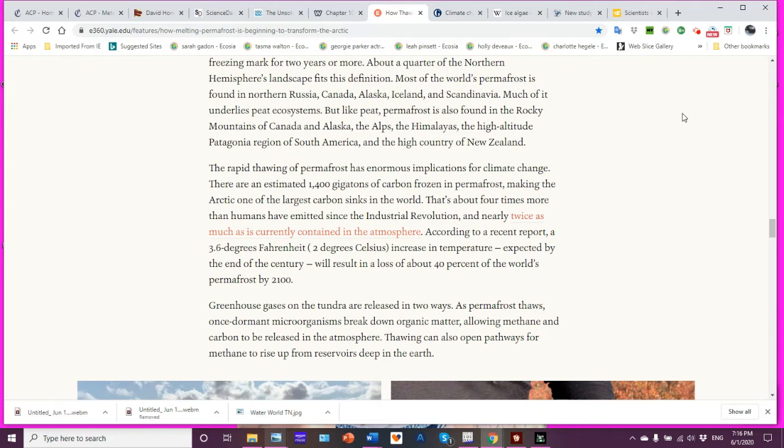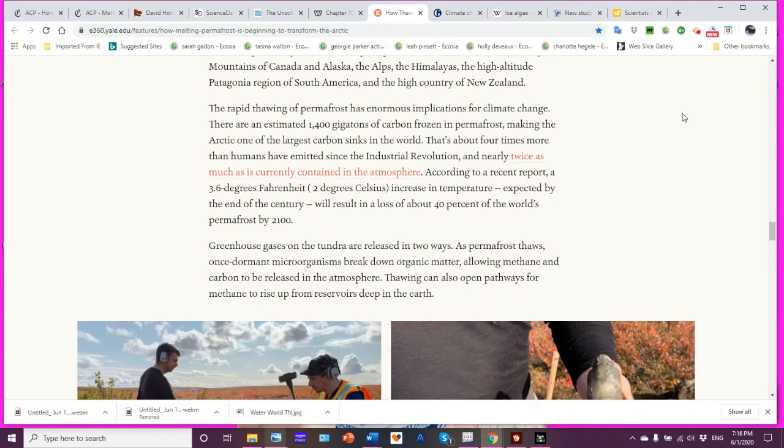The rapid thawing of permafrost has enormous implications for climate change, and as we said before, it's an estimated 1,400 gigatons of carbon. Now, that amount of carbon is about 4 times more than what humans have emitted since the Industrial Revolution. Twice as much is currently contained in the atmosphere. Let that sink in. There's a potential to release 1,400 gigatons of carbon frozen in the permafrost because the planet is warming, because of the gases we've already put into the atmosphere. And that amount that potentially could be released is 4 times more than what humans have already released, twice as much as what we have in the atmosphere now.